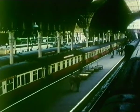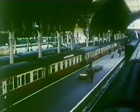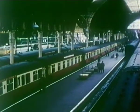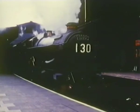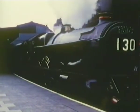In the West Country, the Cornish Riviera Express was revived. Here, the train stands awaiting the all-clear, as befitting one of the most famous trains to work from Paddington. As it should be, the locomotive is a powerful King of the Great Western Railway. Watch for the porter walking through shot as the locomotive leaves. What has he been doing in front of the locomotive?